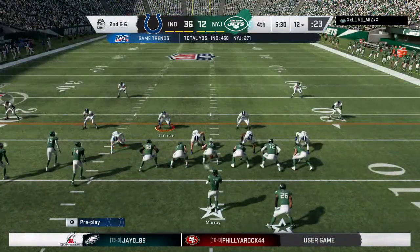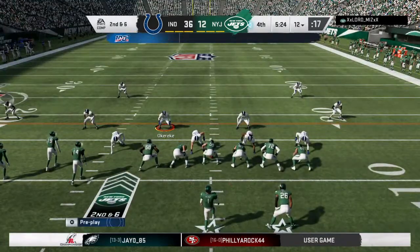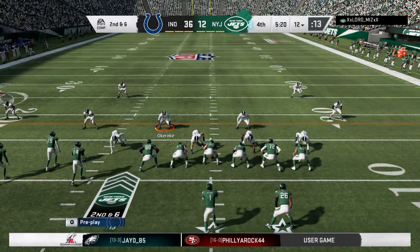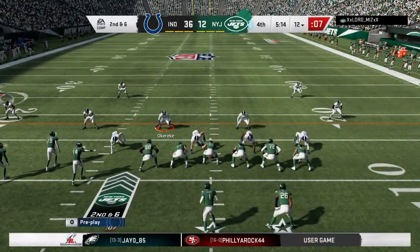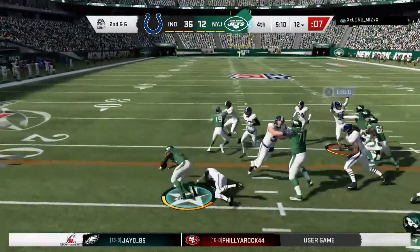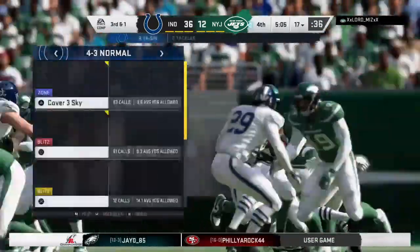Following the pickup of 4, here's 2nd and 6. Here we go. Check 50. Show it up. Check, check, check. 49. Check 49. Watch the safety creep. Shot. They'll go again with Bell. And he's dropped just before the line to gain. 4-yard pickup leaves him with 3rd and 1.